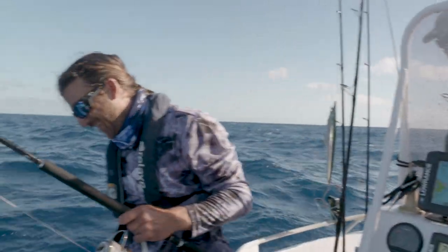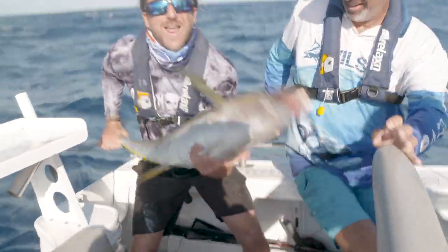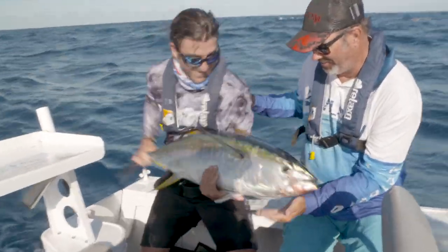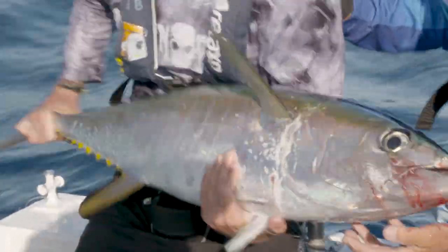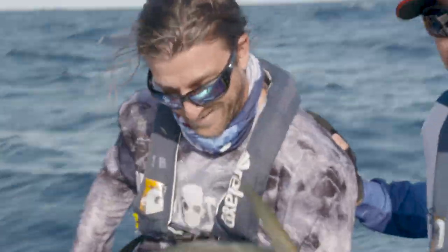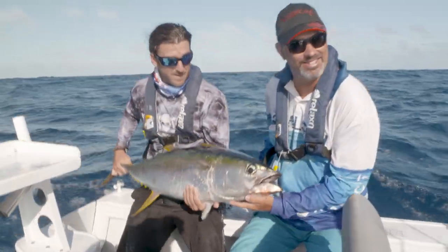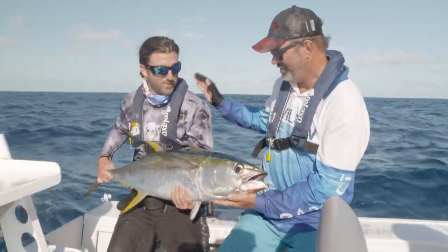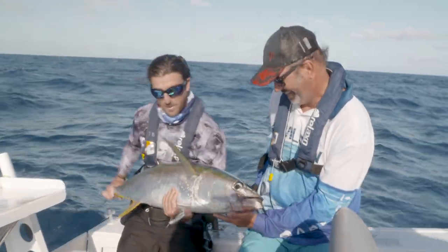Fish to the boat, yes! In the slop! Give him a hug, mate. Yeah, that's the one! Oh, nice fish! Look at that! Nice yellowfin. Call this fish about a good 15 kilos, I'd say. Good 30 pound yellowfin, mate. Well done. Thank you, yellowfin. Nice fish. All right, settle down, pal.